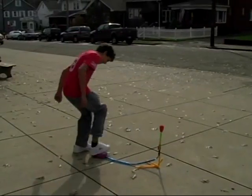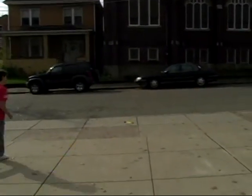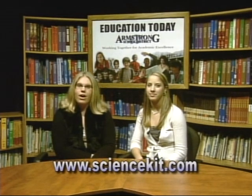3, 2, 1, liftoff. First, we have the Ultra Stomp Rockets. The Ultra Stomp Rocket is a great way to introduce young learners to the science of flight. Unlike other types of rockets, the Stomp Rocket is ready to fly in minutes. Just hook up the hose to the blast pad and stand, and you're ready for blast off. Best of all, the Stomp Rocket requires no battery or fuel. It costs $14.95 through www.sciencekit.com.